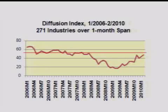In February, we were at 48.4. In other words, we are smelling 50. If we were at 50, that would mean half of the industries in America are still laying off workers and half are hiring workers. So we're getting right to the 0 point in terms of diffusion.